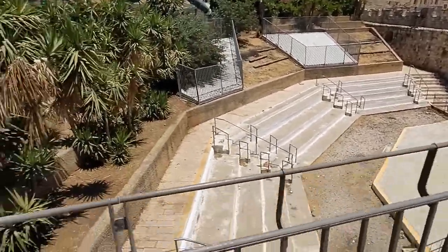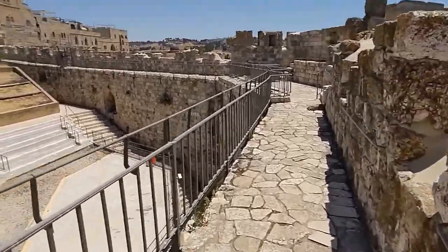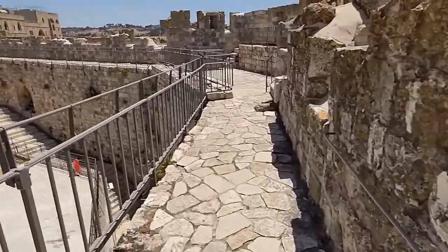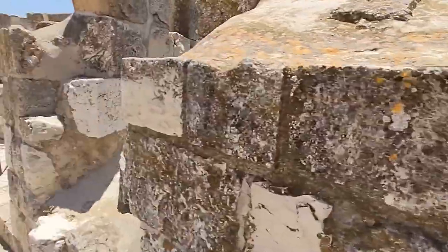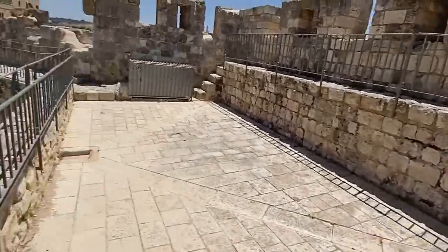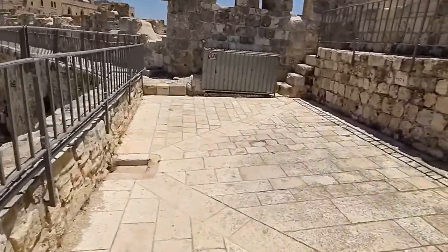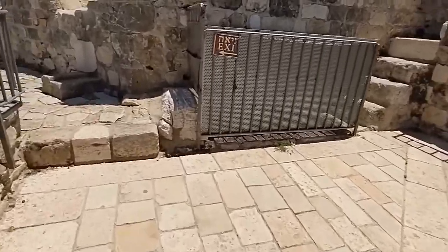Nice place to preach. I like how Jesus was using natural things to preach, like acoustics. Like when you go on a lake, there are properties so that people can hear you better.